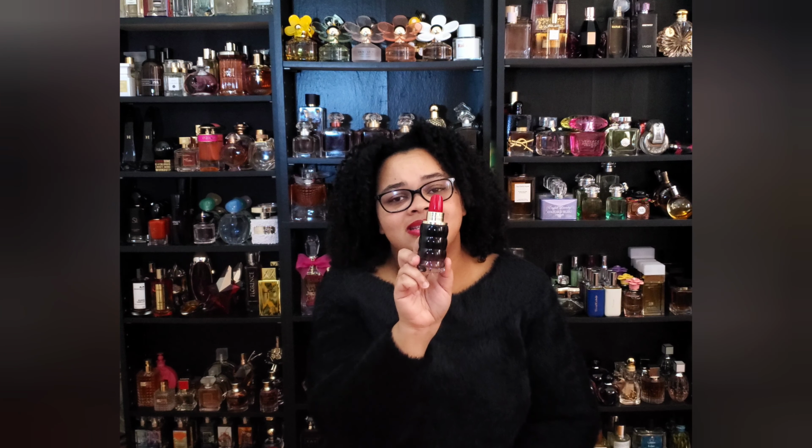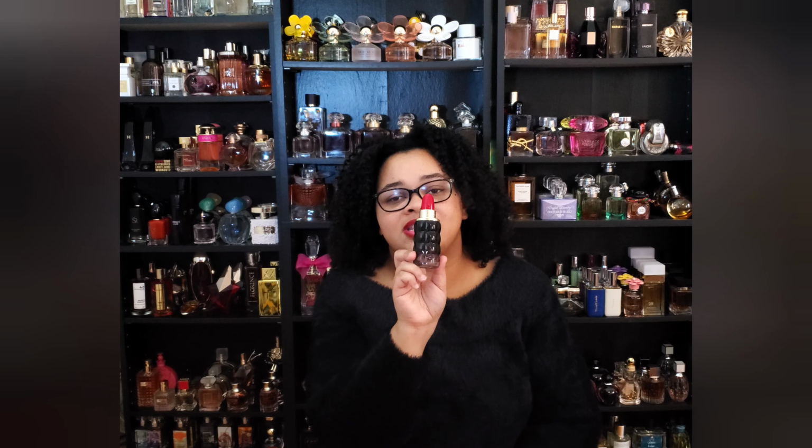Sometimes it pulls a little jammy. The projection, the sillage, the longevity, beast mode. It is not linear because it starts off so powerful and pungent and then dries down into a sweeter, more feminine, less 80s rose and just becomes something nice and quaint. I freaking love this.